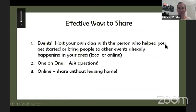Okay, some effective ways to share. Here's 3 options. Certainly events are key to building momentum, but they're also just a great way to share. Whether you host your own class with the person who helped get you started, or you bring people to events that are already happening in your area, either locally or online. So for example, if you're in the Charlotte area, we hosted a summer series with the help of Melissa McIver and several other people in our organization. Once a week for about 10 weeks, we had a different topic, everything from pregnancy, birth, and babies to pain and inflammation to pet care.